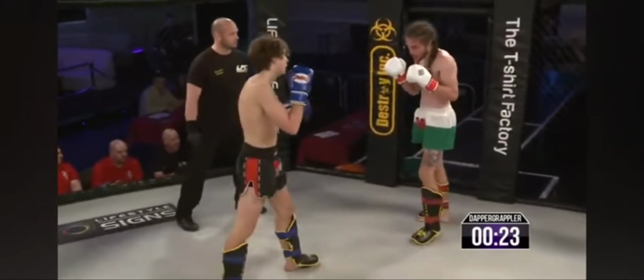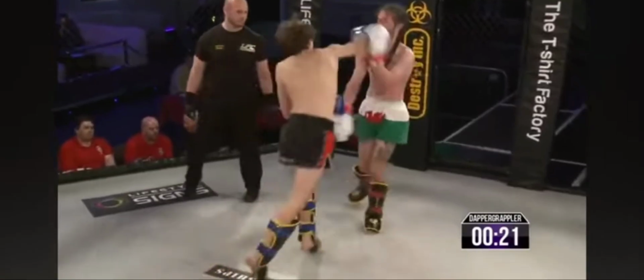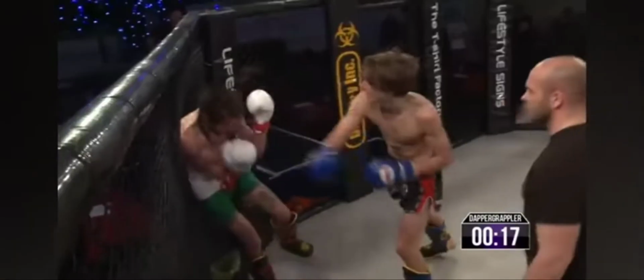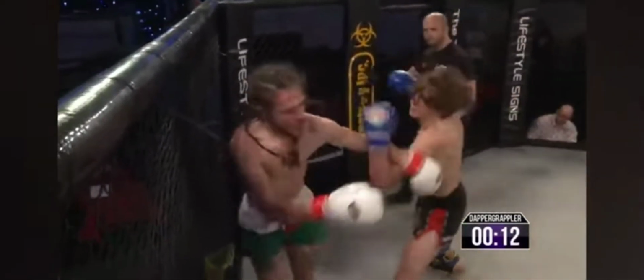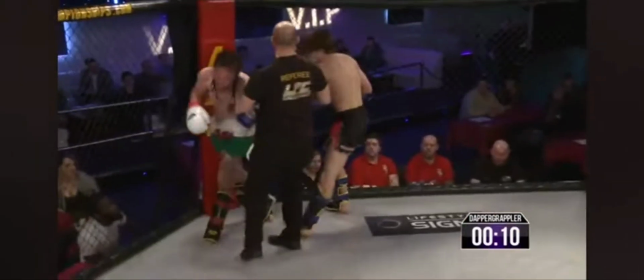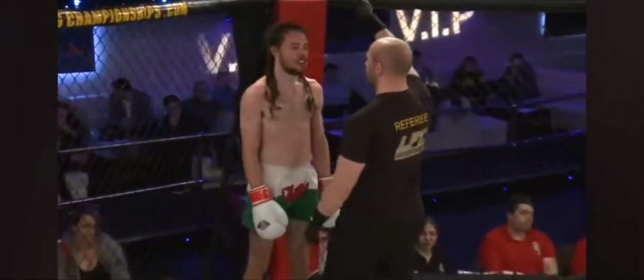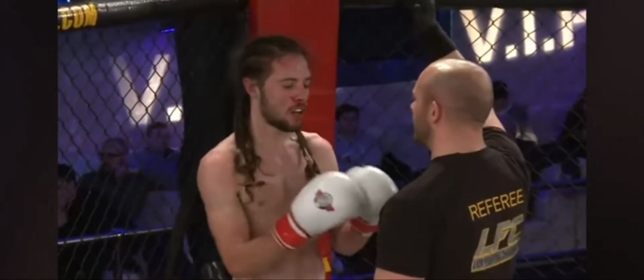Walker's swinging for the fences here. He's got to think about counters. He's got to keep those hands up, circle out of danger, get his back off the cage. Nichols is able just to fire off. Oh, 1-2 combination, big right hand here. Referee stepped in. He's going to give him the count. Give him time to recover, recenter himself.